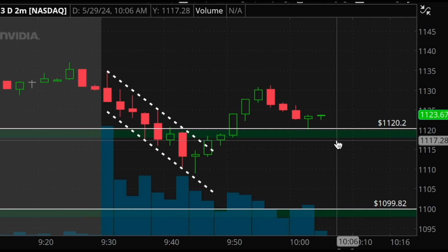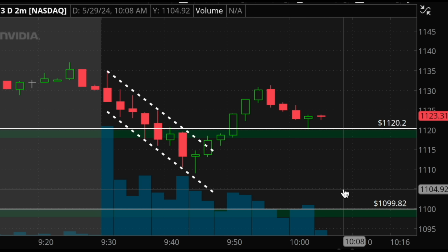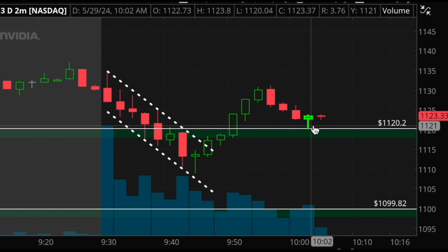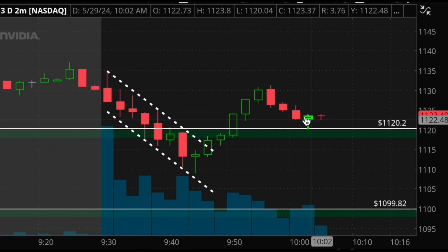It is what it is. Gotta trade it, man. Emotionless. Gotta take it. $1120 is the level. Gonna give it another shot here. Took some profits on that first push. Re-added on this pullback to my key level. Might not get it, but gotta take those shots.